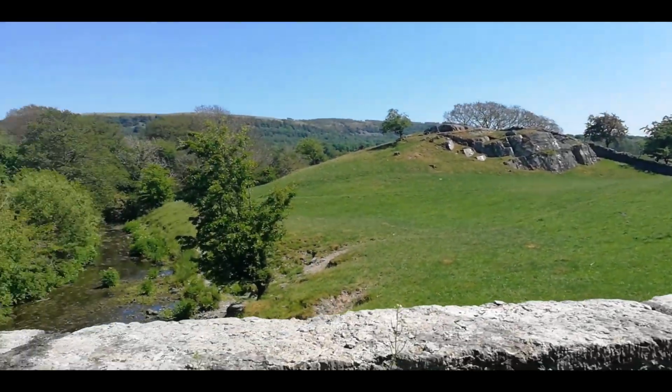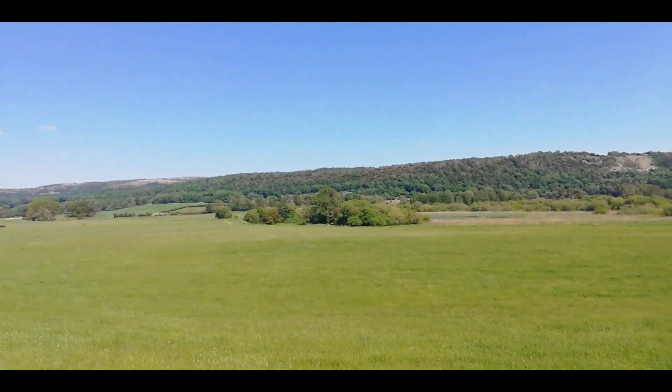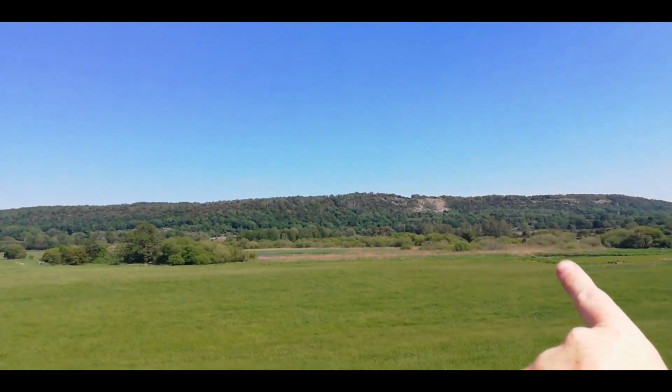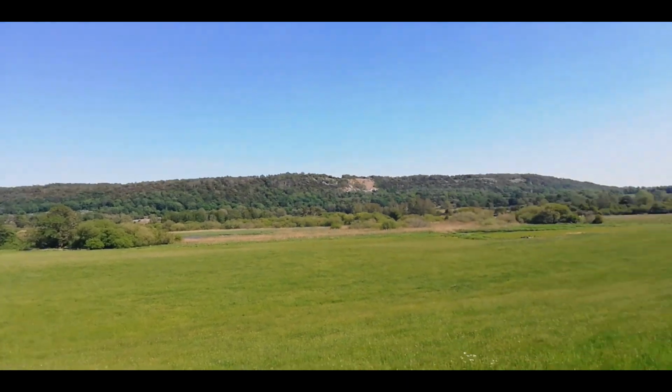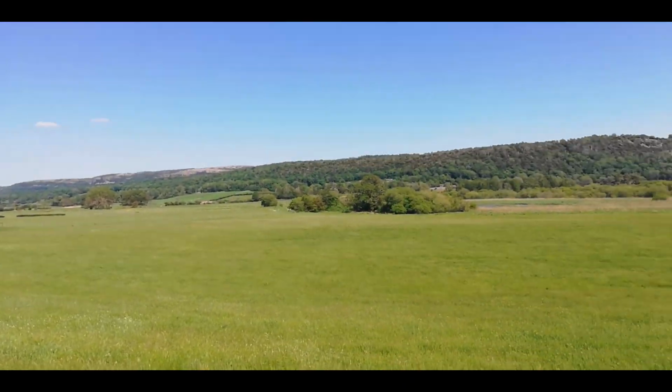So just there is a tarn. We can't find a name for the tarn, but the river runs in from the left and out to the right. We found a bit more Winster. Yeah, a little bit more Winster. I'm going to carry on trying to follow it and see where it goes.